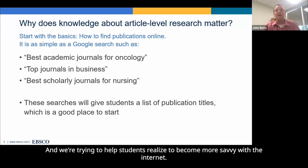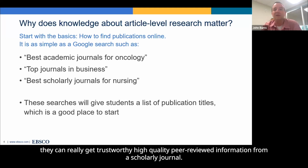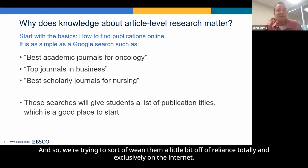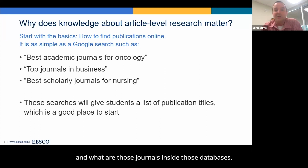And we're trying to help students become more savvy with the internet. So we're not trying to tell them to completely dismiss internet research, but to really hone in on the fact that they can really get trustworthy, high quality, peer-reviewed information from a scholarly journal. And so we're trying to sort of wean them a little bit off of reliance totally and exclusively on the internet, which a lot of times we find undergrads, that's all they'll use, to using databases that the library provides, and what are those journals inside those databases.